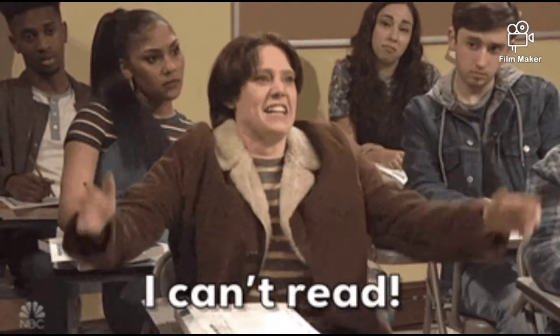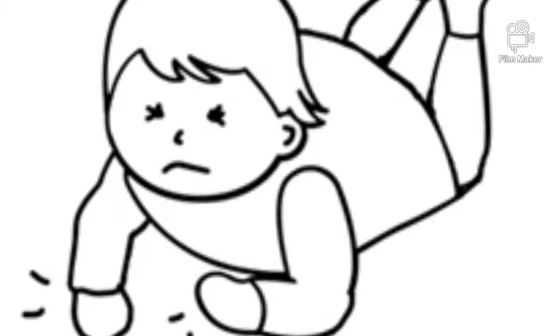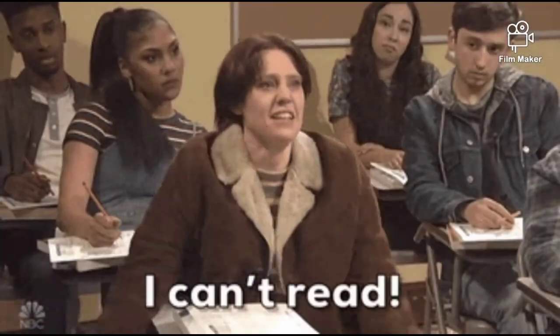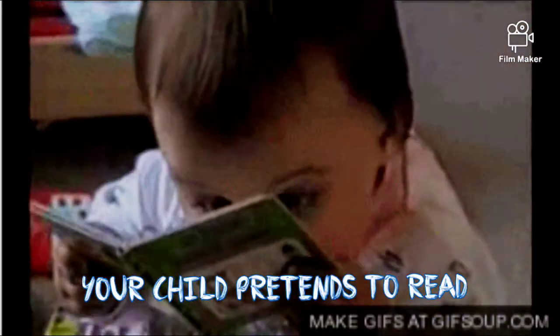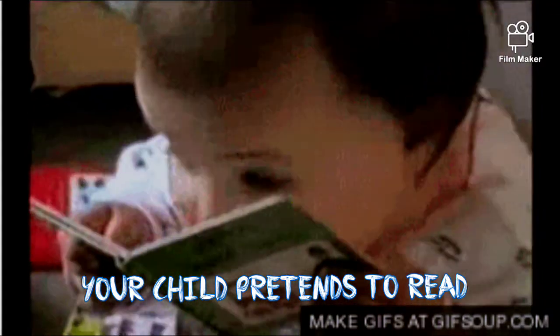However, like most things, motivation to read may seem like a simple thing, but if your child doesn't have that internal desire, teaching them will be quite challenging. One indicator that your child is ready to read is that they pretend that they are reading.